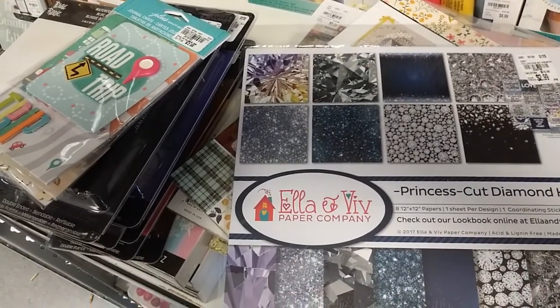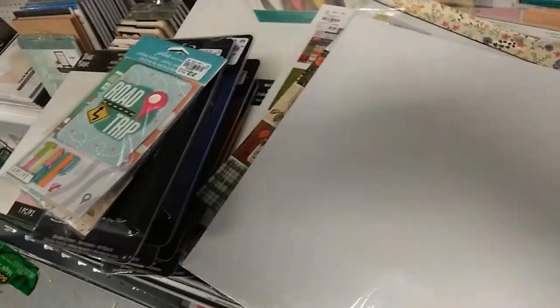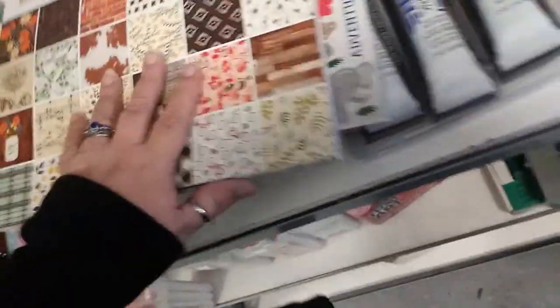This is 8 12x12 papers, 1 sheet per design, 1 coordinating sticker sheet. And they don't have the sheet on the back, so I can't see it. I'm thinking that's probably it right there, but we'll get it and find out. Let's take this one home. Okay. All right, so guys, then there's this.